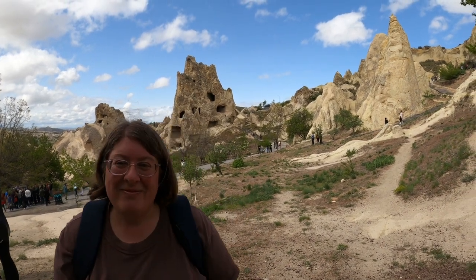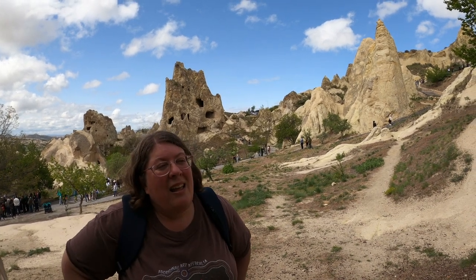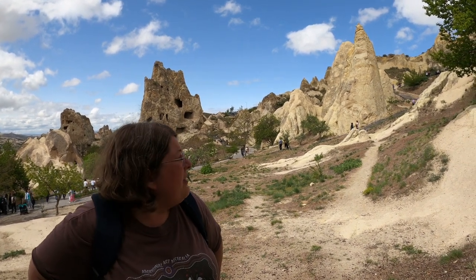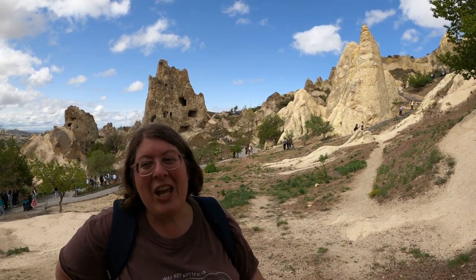And what do we think about the value? It was 125 lira for the ticket for just the more ordinary parts, an extra 40 lira for the dark church. Even though we didn't buy the 40 lira ticket for the dark church, I would actually recommend you do it, because just seeing it from the distance, it looks amazing. So if you do come and it's your first time here, buy that extra ticket, go into the dark church.